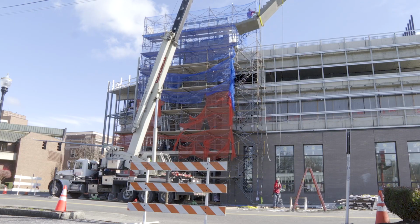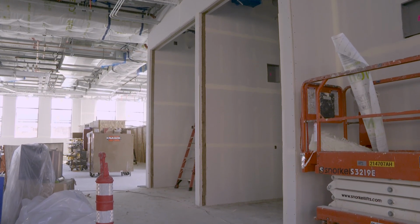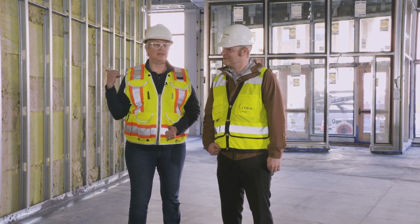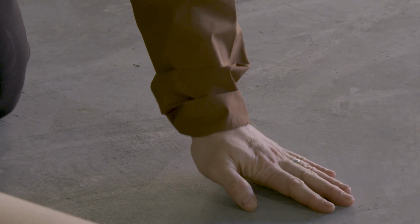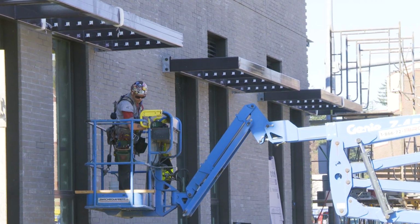Well, they'll be doing a lot of finished work inside. You can see a lot of drywall is going up and taping. These walls right here will be finished with wood paneling. They're going to be doing polished concrete floors, ceramic tile, carpeting as they continue to wrap up the outside as well.